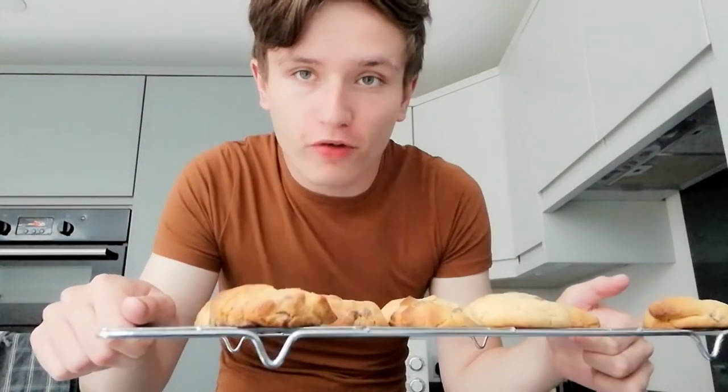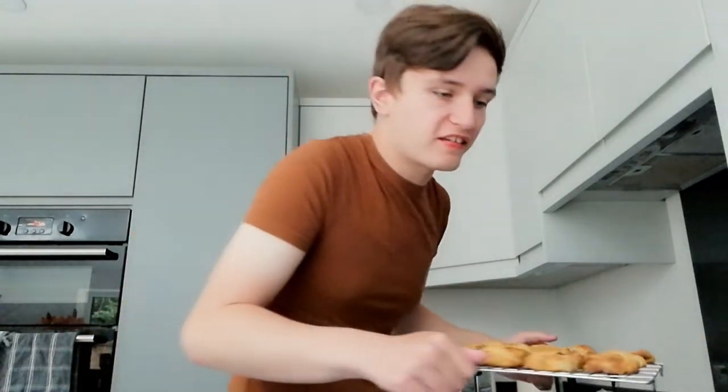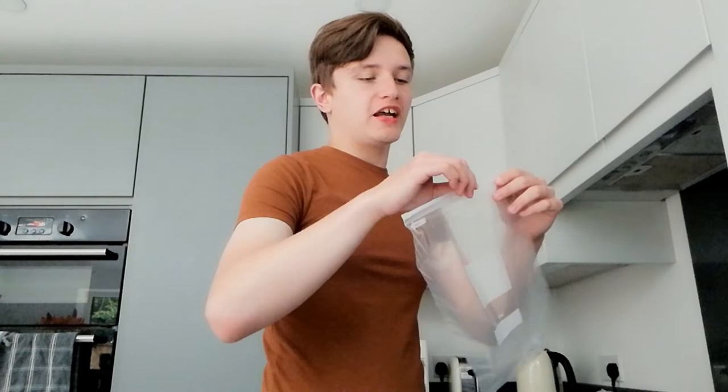So I've made these cookies, which are quite tiny, so they're like little biscuity kind of things. So I'm gonna put them in this bag right now.